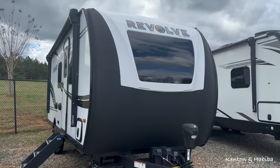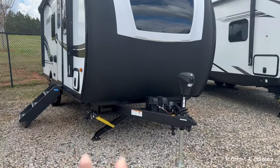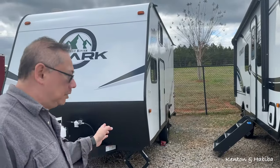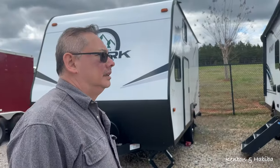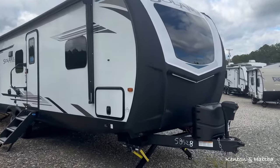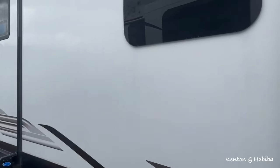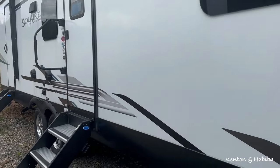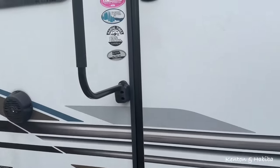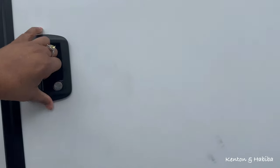Ken's telling me this one that I just went in, as beautiful as it is, the minivan would not be able to support the weight. Yeah. But this one would be fine, right? It's pushing it. It's at the edge, though. Yeah, these are different brands. Let's see this one. Oh, this one's even bigger. Yeah, it's got two stairs. Let me see. 294 DBHS, whatever that means.